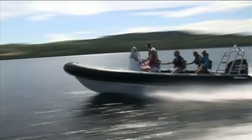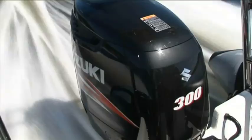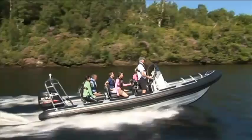O2 sensor feedback control system. The new DF300 is the first Suzuki outboard equipped with an O2 sensor, which enables emissions to be cleaner and more stable. The system controls the air-to-fuel ratio across each of the engine's operating ranges, providing an optimum amount of fuel to the engine regardless of RPM. At the heart of the DF300's fuel injection system is the ECM, which constantly monitors data in real time from a series of sensors, then instantly calculates the optimum amount of fuel to be injected into each of the V6's cylinders.